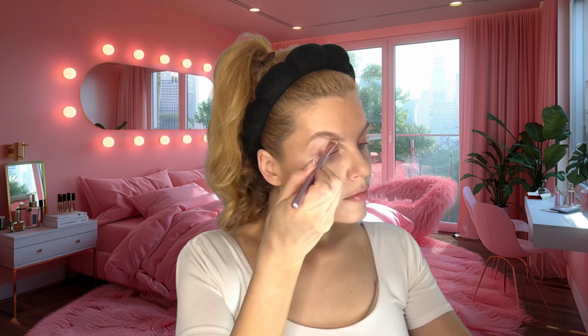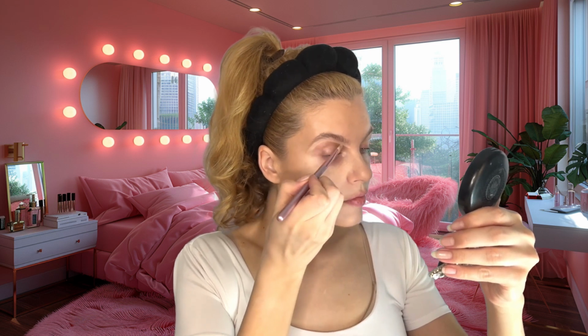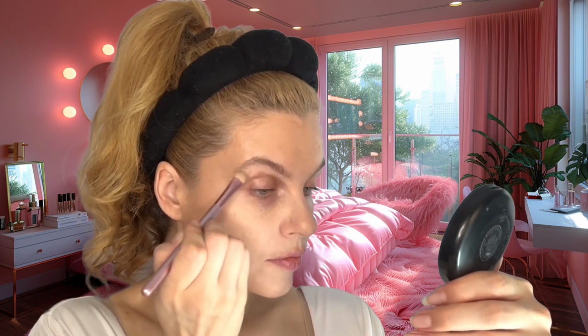Here I'm using YSL's All Hours Concealer in LC1. I'm using it right underneath my eyebrow to create an instant lift. Make sure that the product is blended nicely into the hairs so it looks natural and clean. Afterwards, I'll go ahead with a fluffy brush and put a little bit of setting powder.